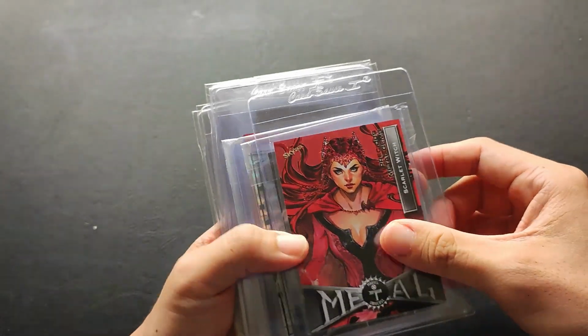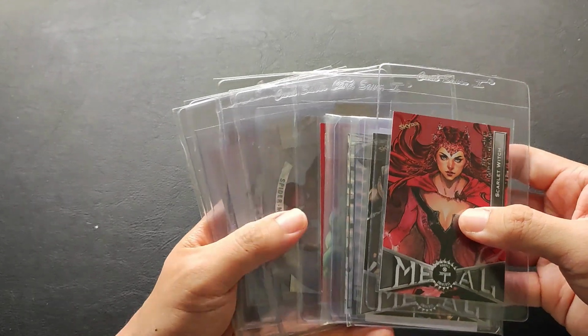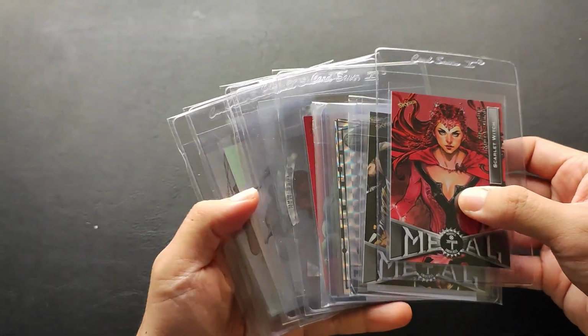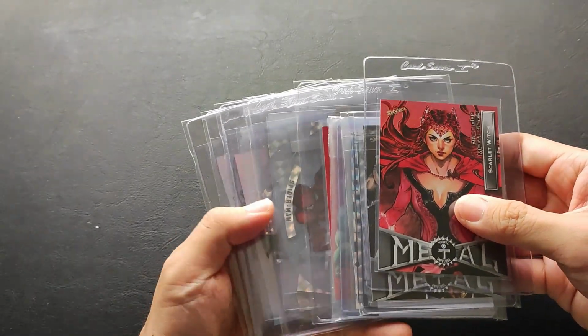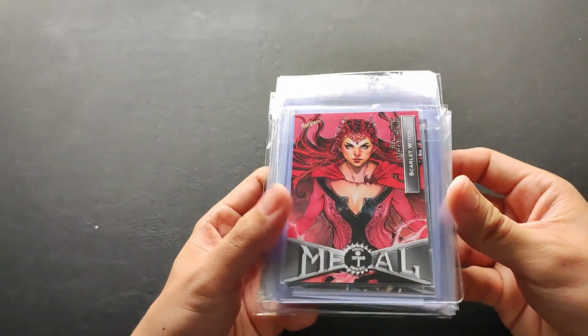What I like about these is that they are all raw cards. You can see that some of them are still in the original eBay authentication sleeves, and I'm pretty excited to share with you guys why I'm picking up these cards. So without further ado, let's dive straight into the cards.